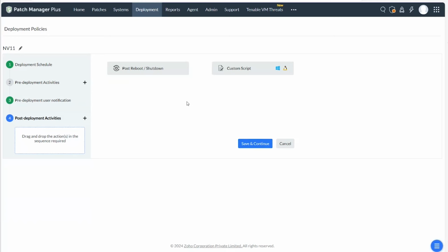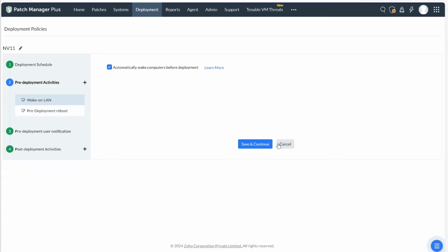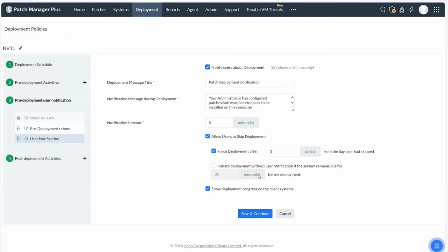All right, and lastly, we have post-deployment activities. So it is once again a self-explanatory feature. These are the activities that will be performed in your endpoints right after the deployment. So if you want the endpoints to get rebooted after the deployment, you can simply choose the post-deployment reboot or shutdown option. And we have a custom script option here. With this option, you can restart those applications which were earlier closed using the custom script. Let's click on Save and Continue and finish creating our deployment policy.